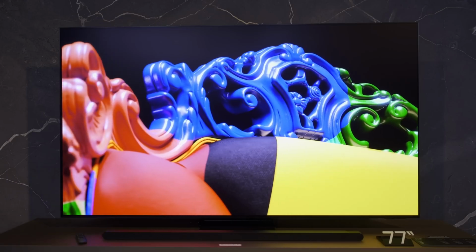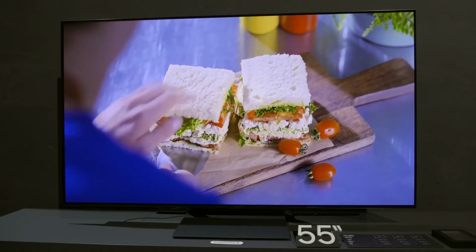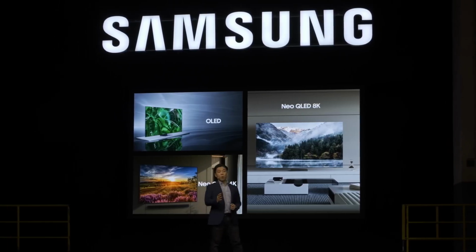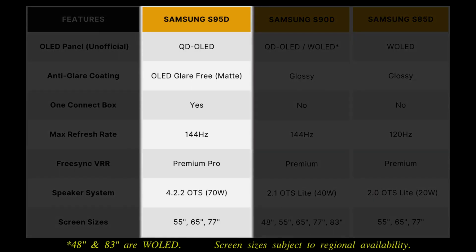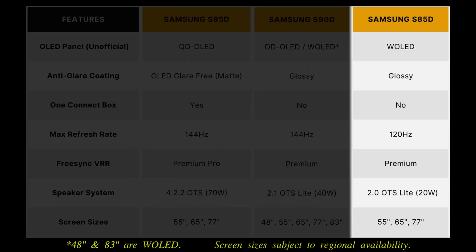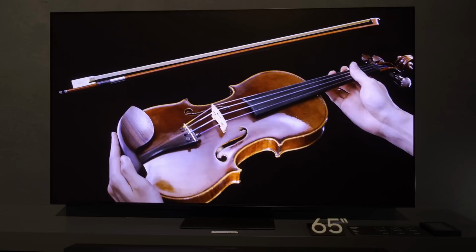The 77-inch Samsung S95D, the 65-inch Samsung S95D, the 55-inch Samsung S90D. These are some of Samsung's new 2024 OLED TVs I saw at the company's showcase event in Frankfurt, and I am going to explain the key differences between the Samsung flagship S95D, the mid-range S90D, and the entry-level S85D OLED televisions, so that you won't make a mistake buying the wrong TV, especially given that Samsung is not seeking to communicate which ones are QD-OLED and which ones are WOLED in its marketing messages.